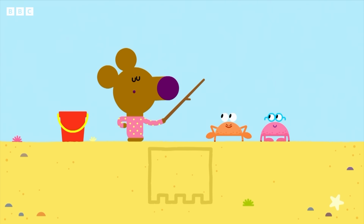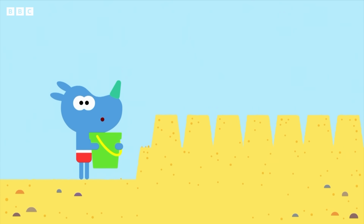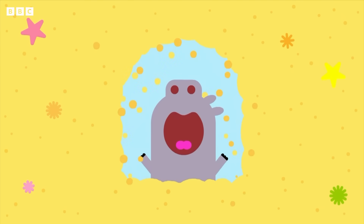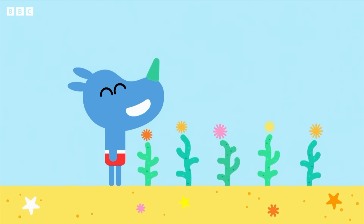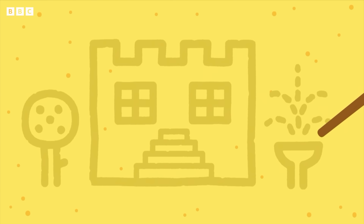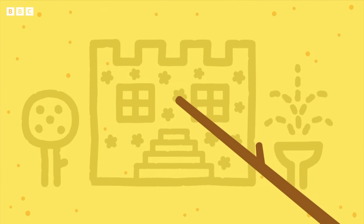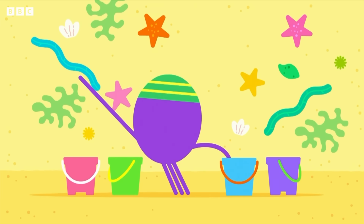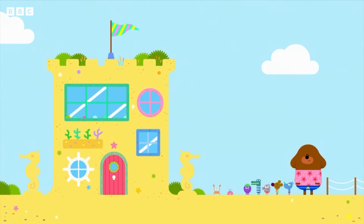Well, the walls go here. I've made a wall. Windows here. Windows! Garden. Stairs. Water feature. Ribbit. And some finishing touches. It's ready! Oh, Nigel, isn't it wonderful? Oh, it's even been landscaped.